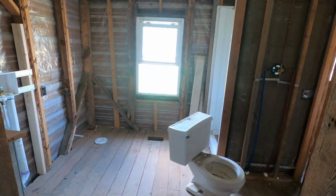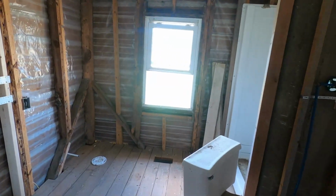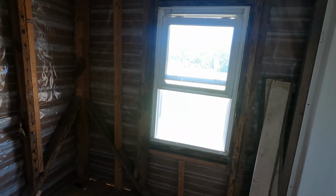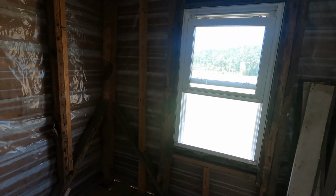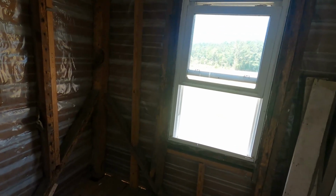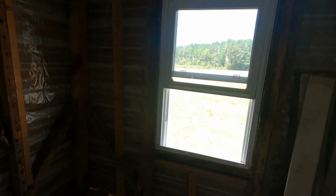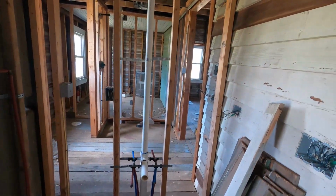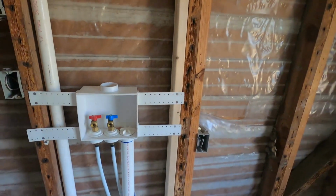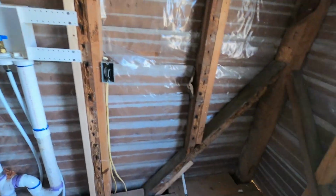Now I'm going to carry you into my room. This is where I slept when I was a little boy. Well, this is where I slept when I was a teenager. Let me take that back. I slept in the sojourner's room when I was a little boy, but this is where I slept when I was a teenager. Now, as you can see, it's not a bedroom anymore. We're not going to have it as a bedroom. We've turned it into a laundry room and bathroom.